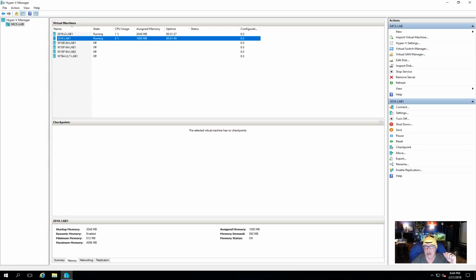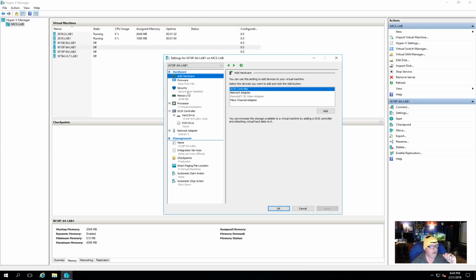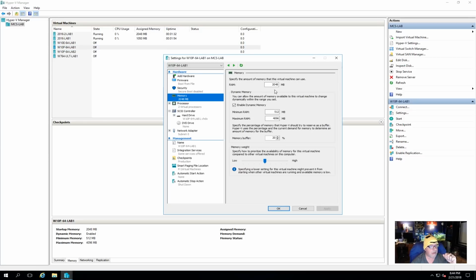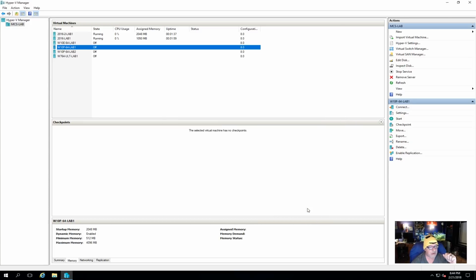But before we do that, let me show you the RAM settings on my Windows Pro machines. And you'll see they're virtually the same. I give them 2 gig of startup, and I allow them to have up to 4 gig of memory, and I give them 2 virtual processors. So we'll go ahead and start this one up.